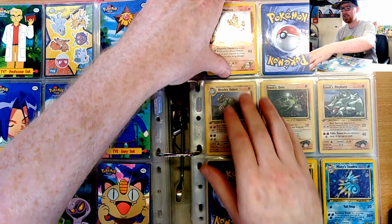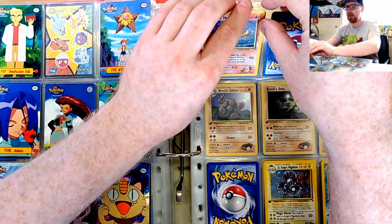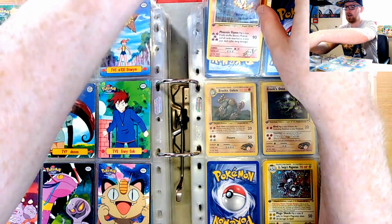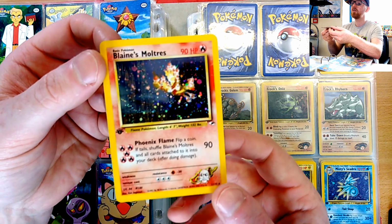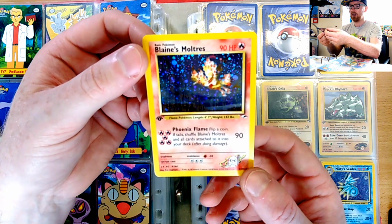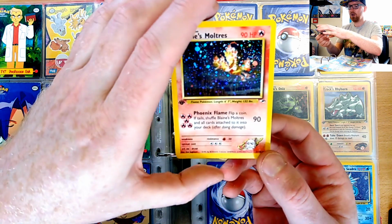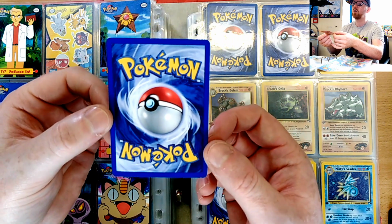And you know what? We'll take it out. We'll have a little look at it. We'll see what the condition is like. Now I want to be really careful with this card because, as I said, it's a valuable card. So Moltres, surface looks very clean. Blaine's Moltres, by the way. The holographic is beautiful. The card to the front is gorgeous, and the back of the card is also gorgeous.